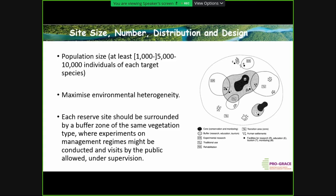Then once you've identified your site, you need to set up this standard pattern. If you look at the diagram on the right-hand side, you have a core area of your genetic reserve, which contains the minimum viable population. And minimum viable population depends on the species. The number of individuals you need to maintain genetic integrity will vary by species, but if you really push the geneticists, they'll come up with the figure of 5,000 individuals. So what you're looking for as a minimum is 5,000 individuals in the black area in the middle. And that's where you focus your management and monitoring techniques.